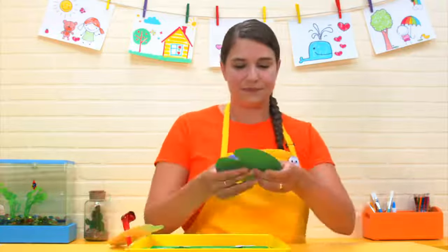This part's a little tricky, so getting a grown-up's help is a good idea. Now we'll take the elastic band and we're going to twist it so it makes an X. And then bring it all the way over to the other side and loop it on the other flap. Then we have to staple on the other side too.